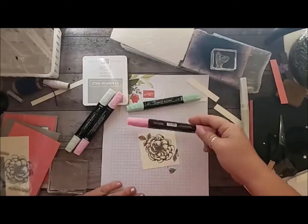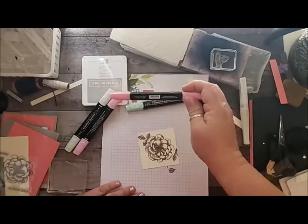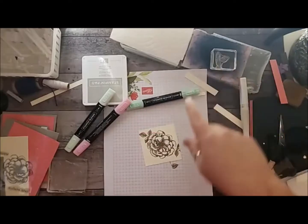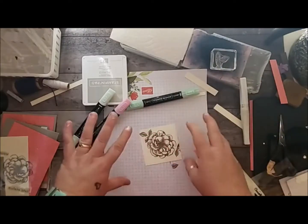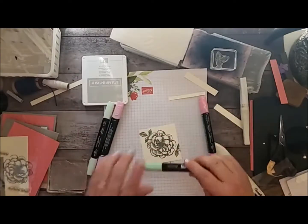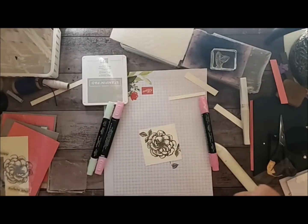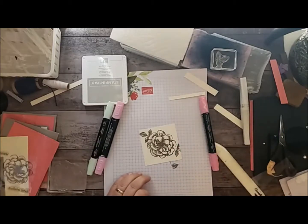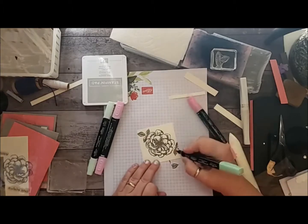If you guys have these, they're alcohol markers. But these, you can't put them directly onto your images, but they color like a dream. So I would suggest to still get the markers, especially if you like to color directly on the stamp. I'm not one that likes to color directly on the stamp. I do sometimes, but I love to color, so I do that much more often.